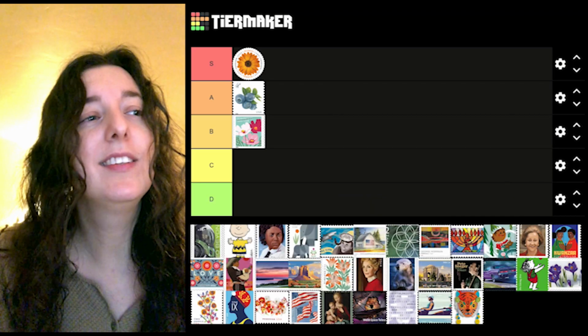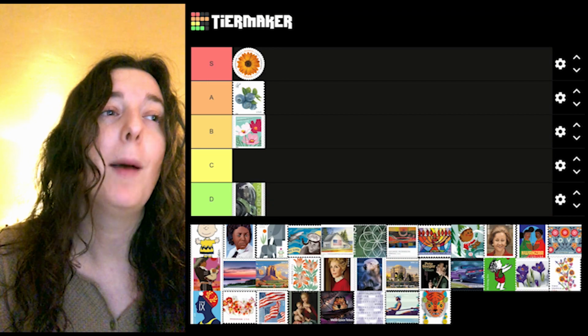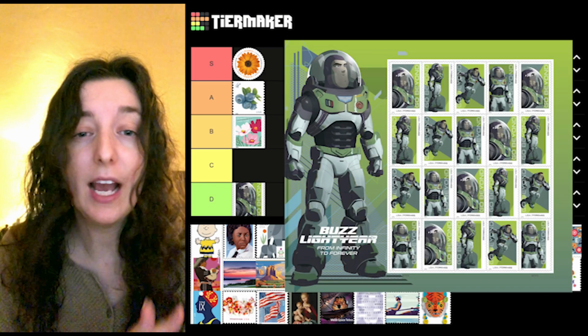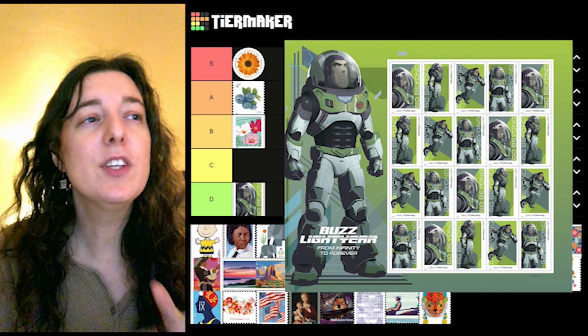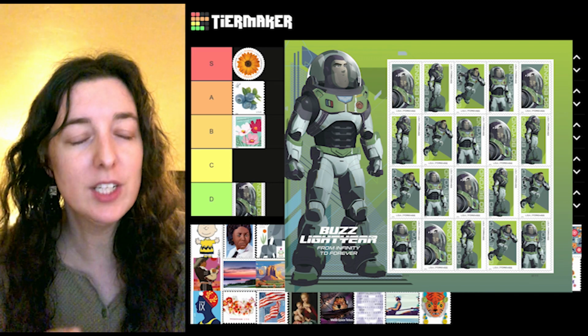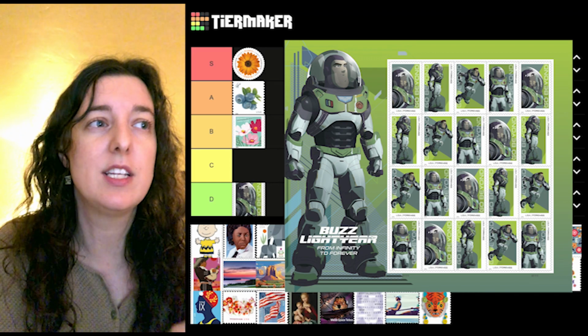I know this one a lot of people like. This is the Buzz Lightyear stamps. I'm putting these D tier because even though they had a lot of variations, I really didn't like that it was for a specific movie. This feels like a movie that was a movie and this came out as part of its promotion, which I don't like. I even say there was one for Disney villains.